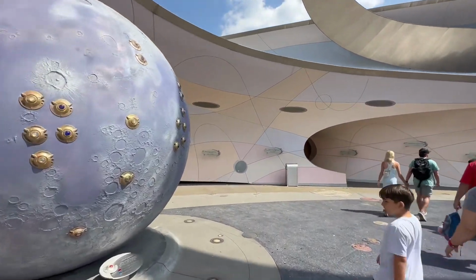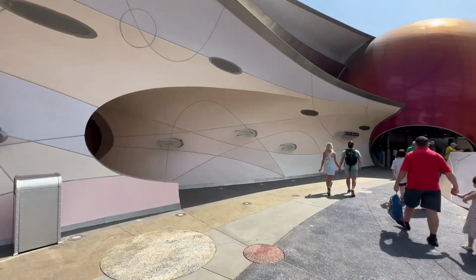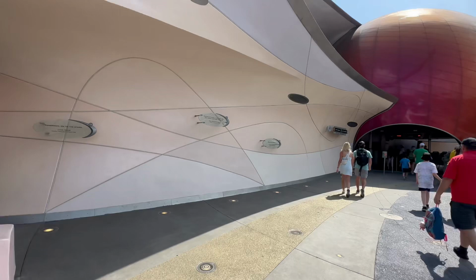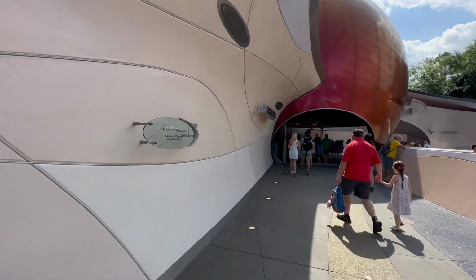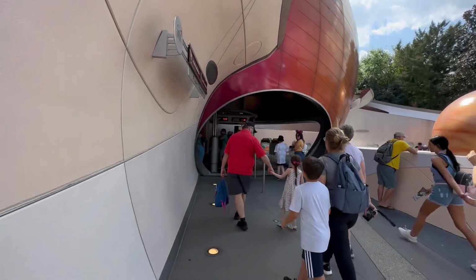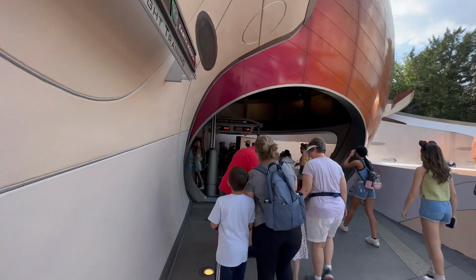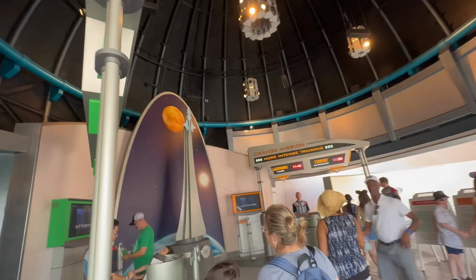So first we're going to start with the green and then the orange. Pretty much the queue is the same, so we're going to go through the green queue. Here's how it's going to go. We're going to go through the queue, the green side, then the pre-show of the green side, and then the green side mission, and then the orange side pre-show, and then the orange side mission, then the shop. Here we go.